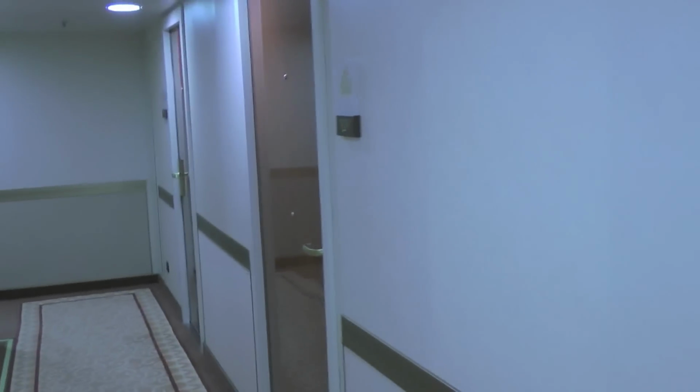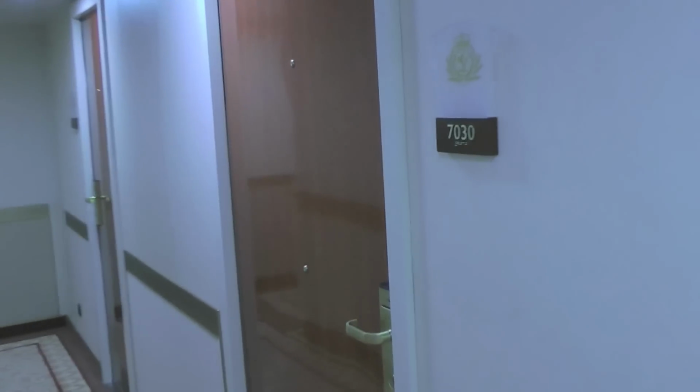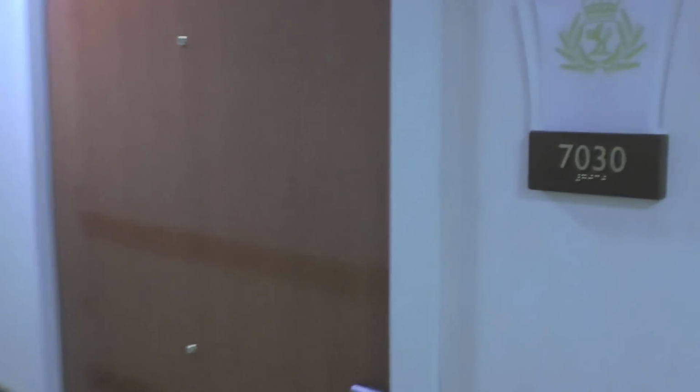It's far enough away so there's no noise from people getting out of the lift, but you can still be there within a few seconds. The suite has got a good wide door, so there'll be no problem getting a wheelchair through it.